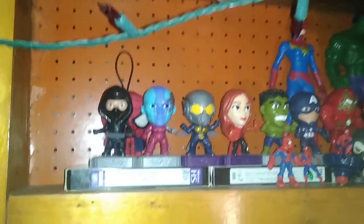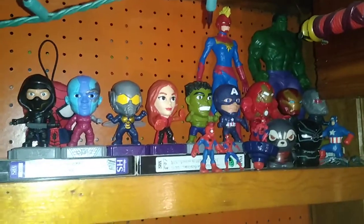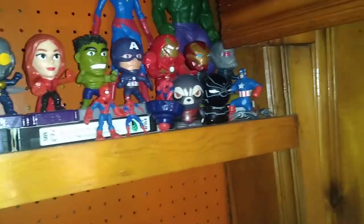I better flip on the flashlight on the phone. There we got my other shelf of Marvel figures. We got my Dollar General 12-inch figures, these little Marvel gimmick fast food toys, and a plushie of Spider-Man because I like Spider-Man. And we've got three little Spider-Mans, these little marble, kind of like Funko Pops I got from Dollar Tree. We got Captain America and the ship from Guardians of the Galaxy.